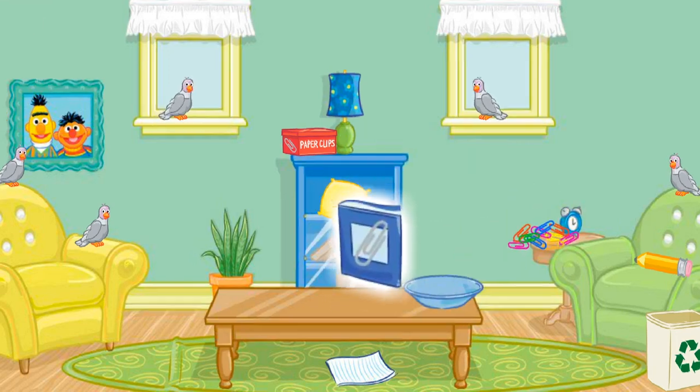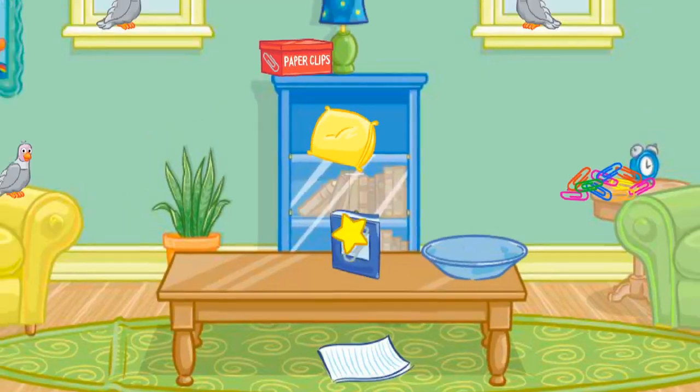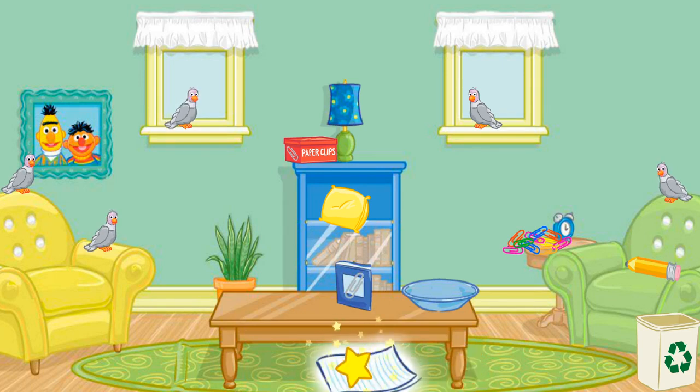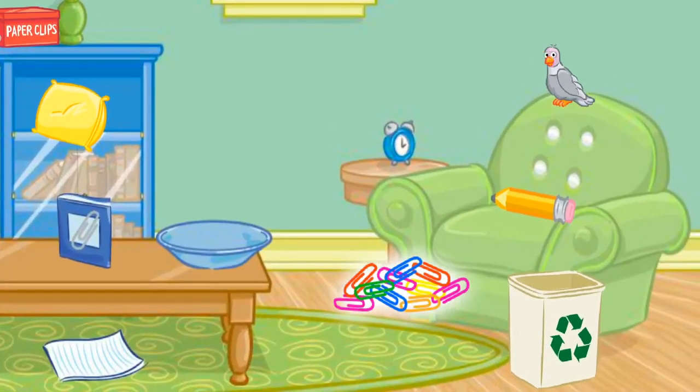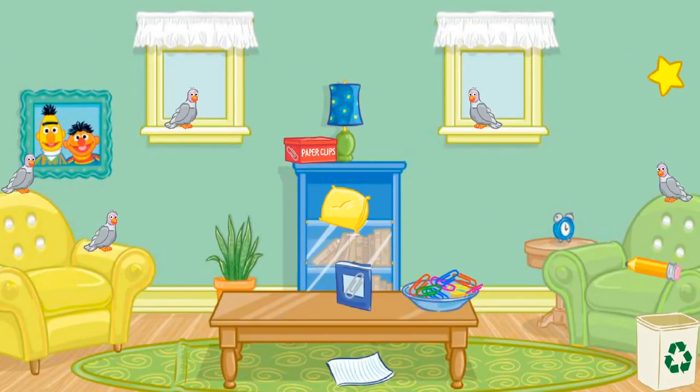All right. Now put that next to the bowl. That looks much better. Thank you. Now let's find something else to put away. Let's see. Click on the pile of paper clips. That's it! Now put that in the bowl. Good job! That looks nice!